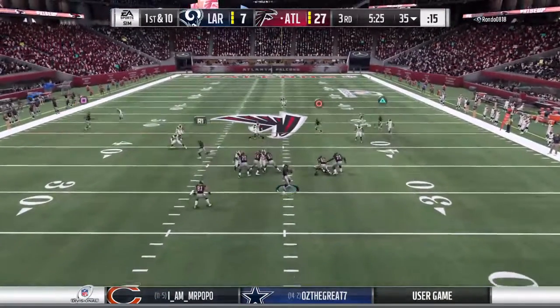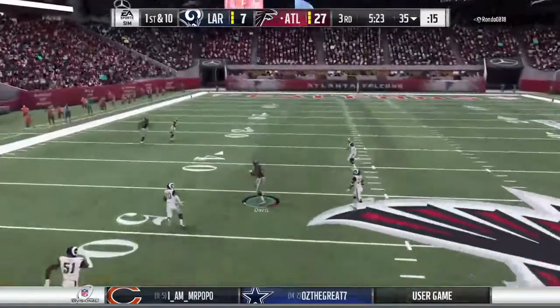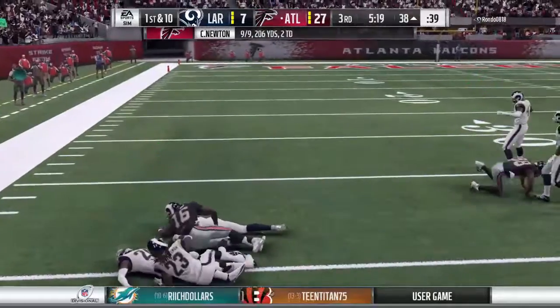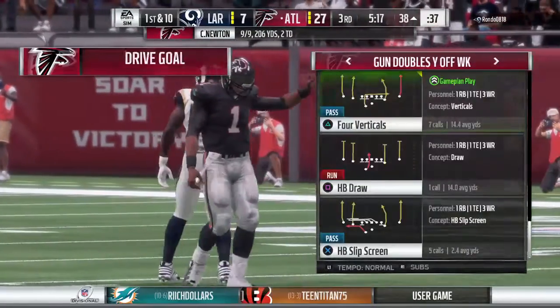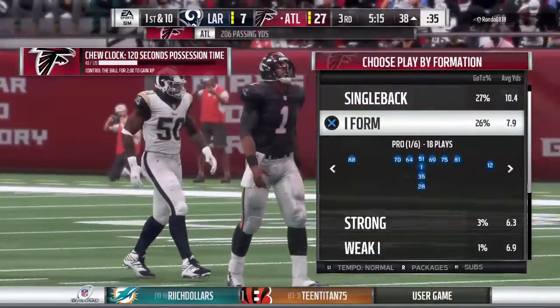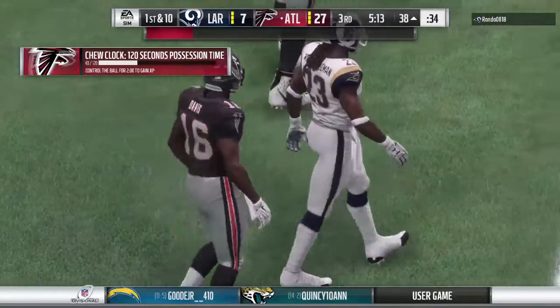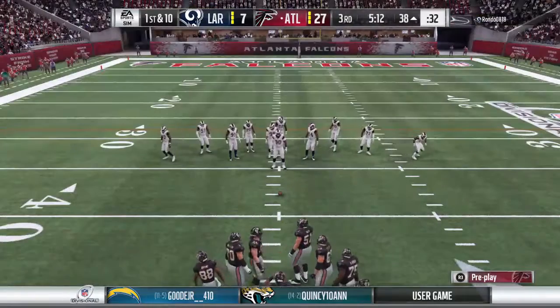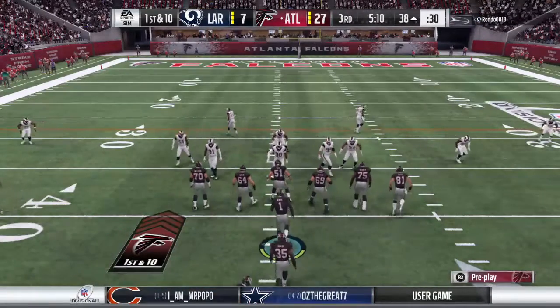From the gun, here's Newton. Oh, he's got a man wide open, complete. And he's taken down, but not before he gets this into enemy territory across the 40. A very solid gain of 27. So after that big play, let's see if they can catch their defense maybe on their heels.